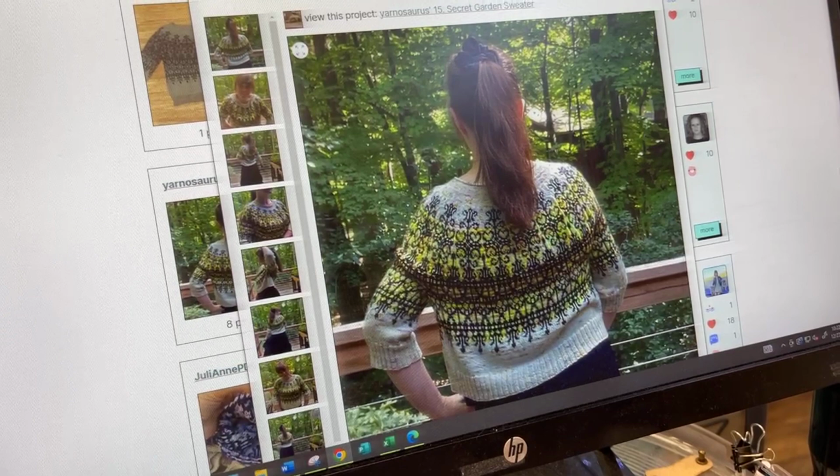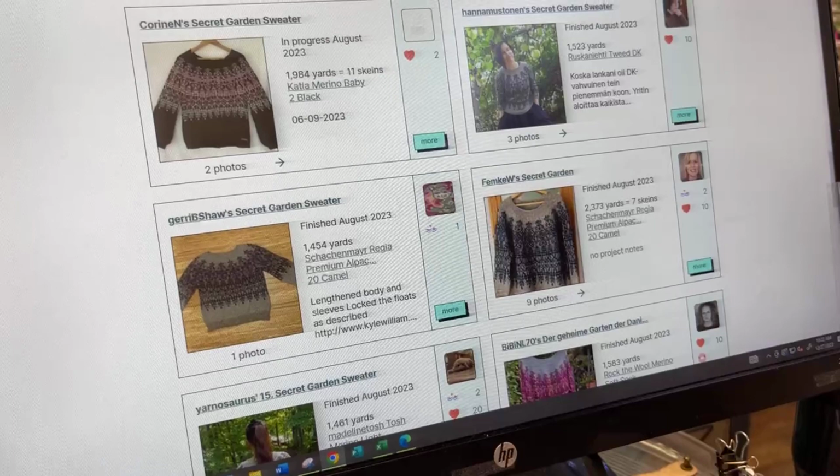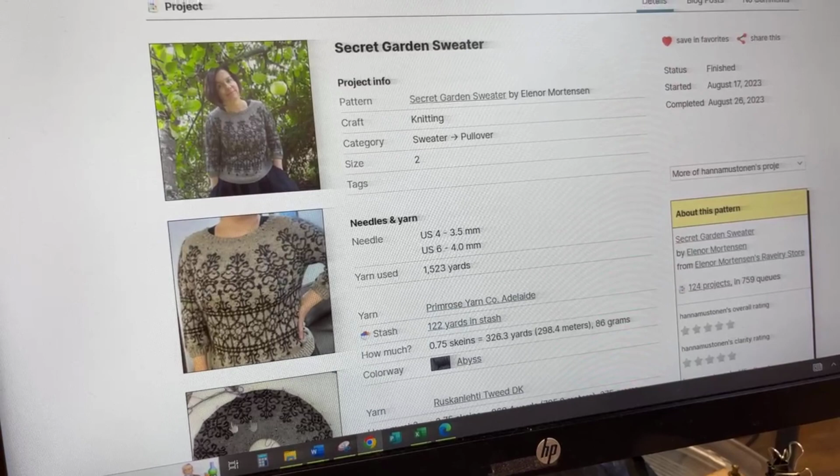But for it to look more like real Fair Isle, you would do the pattern part. It makes it look like you've done all these different colors. Very, very fun. It's a nice design.